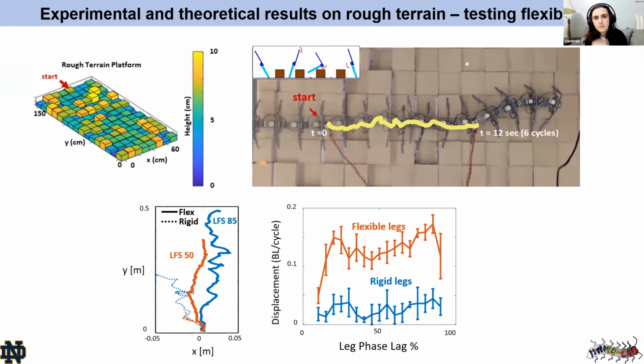This means that, as in the top image, when the legs bend, it increases the contact area of the leg. So this makes the robot more stable. Of course, since it has multiple legs, it's also stable because of the multiple legs. But the flexibility of the legs also increases the stability of the robot. You can see the displacement is a little bit lower at the extreme leg phase shifts, because in those cases the body undulates too much, and because of the undulation, the robot cannot move effectively.